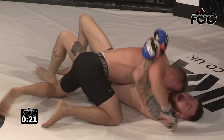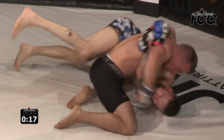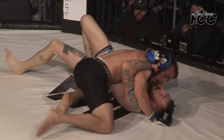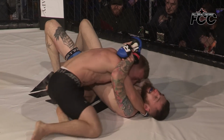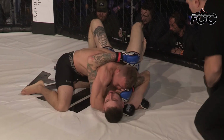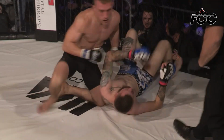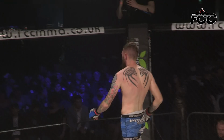Lewis James, though, controlling the pace of this fight and the positioning. He's staying heavy, making Michael Walters work and work. Maybe not landing anything concussive, but controlling the fight. He's taking time off the clock, and he's doing it really effectively here. There's not a whole lot Walters can do from this position because he's staying chest to chest, and it's very difficult for Walters to power his way out.